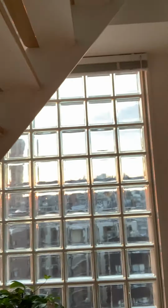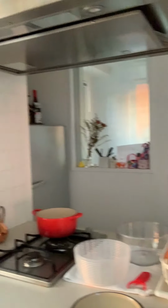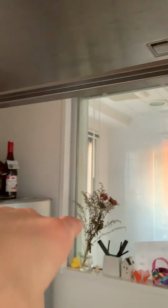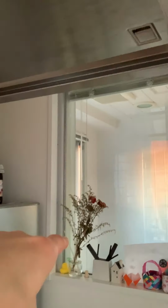Then I try to get dishes that are pretty all by themselves. So while they're drying, it's attractive. And you can see some flowers, when they dry, maintain their shape. And then I can put them in a diffuser and they stay looking good.